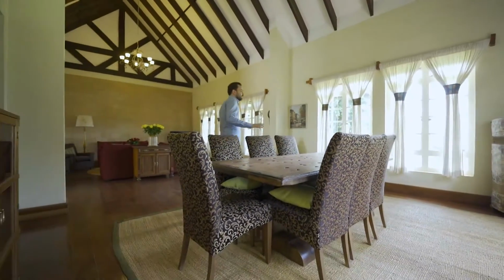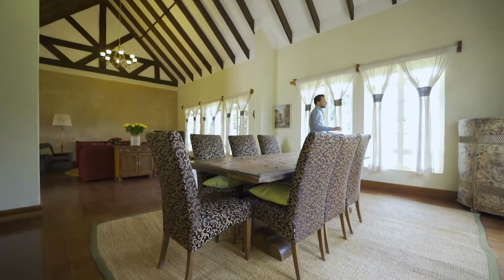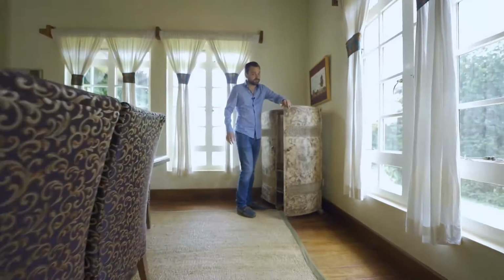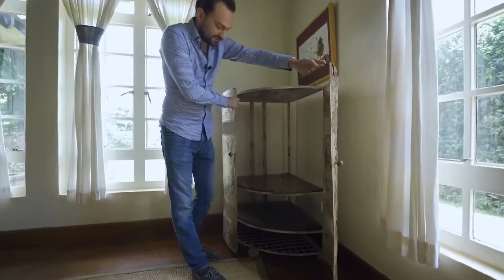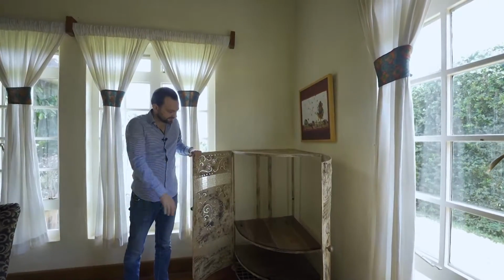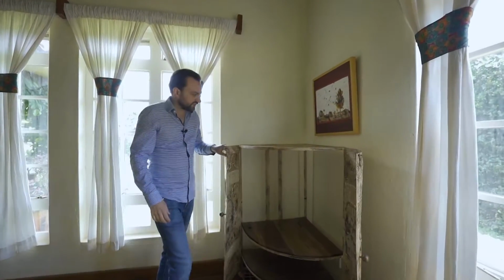Then another thing that I want to point out here is this bar. It's unfortunately not stocked at the moment, but still very pretty, very unique with this metal work and the wooden trays in there.